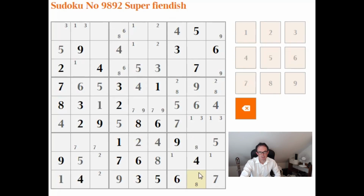Nice piece of logic here. Look at the effect of these 2 8s on this square. So now this forces the 8s into one of 3 positions. That's actually really important, because look, it forces the 8s in this 3 by 3 box into the same rows that the 8s are appearing in this 3 by 3 box. Now once that's true, again same logic, we can't have any more 8s in rows 1 or 3.